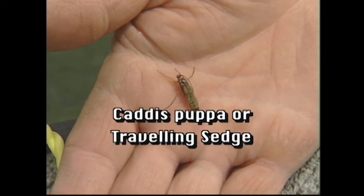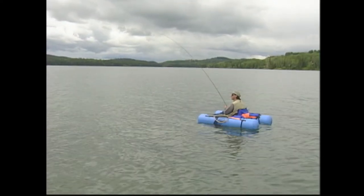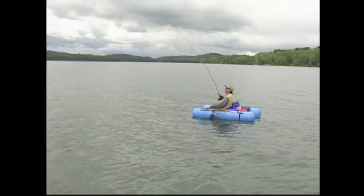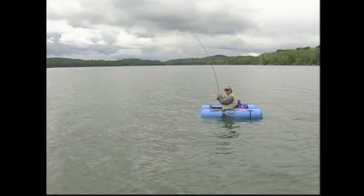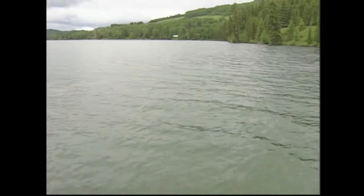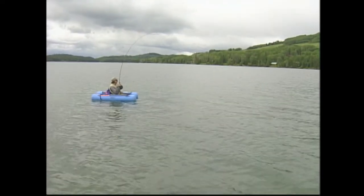All right, decent on the shrimp pattern. Remember we had that fish and Steve took the stomach sample, saw the scud in there, so I put on a scud and boom, popped one. And that's another thing for our viewers: if you've never tried fly fishing, you don't know what you're missing, because it is the ultimate way to catch fish.